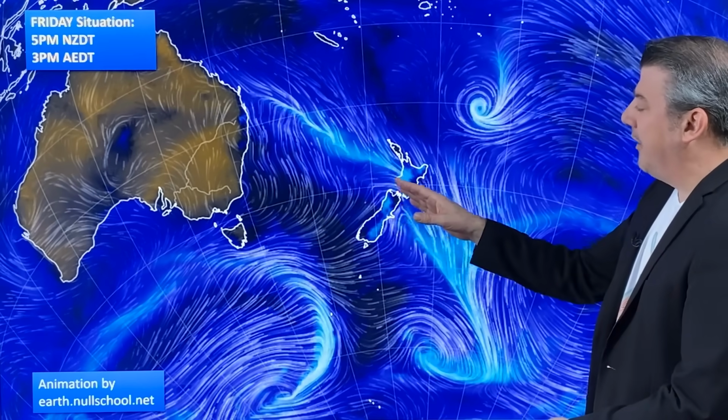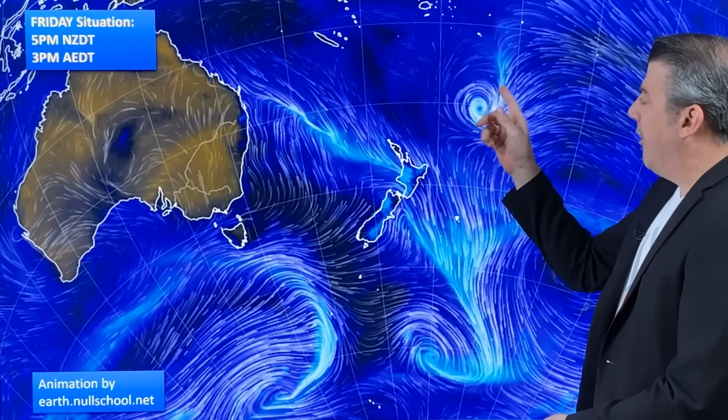At the end of today, you've got a cold front moving up the country. We've got off to the northeast here, tropical cyclone, or at least the remnants of tropical cyclone Mel. It's falling apart, no longer a cyclone, and by Sunday, it will be completely gone.